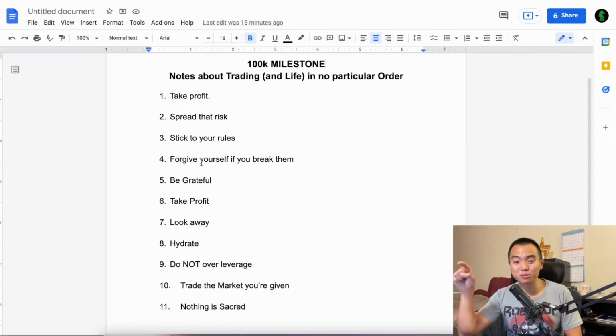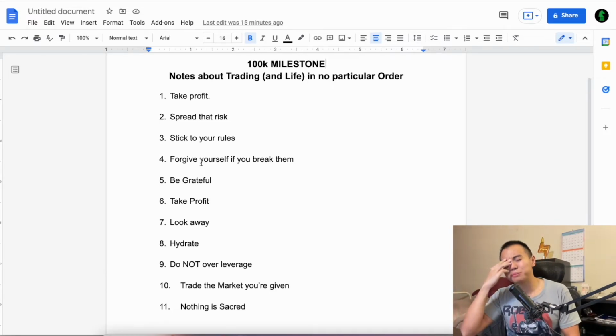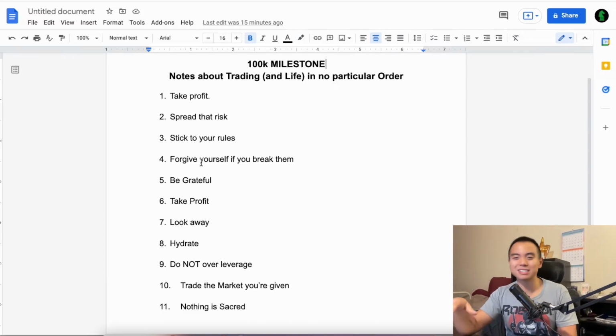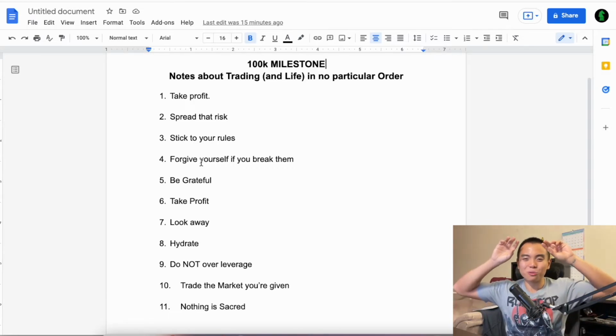Number 10, and this one's really important too: trade the market you're given, not the market you want. I'll hear so many people saying, with a sense of entitlement, that it should have been like this, or like that, or I can't believe this is so overbought, or so oversold, or it's so not fair, this doesn't make any sense. You've got to eliminate all of that from your mind. Thinking of all of these what-if scenarios and how the world is unfair or doesn't make any sense, that is all white noise.